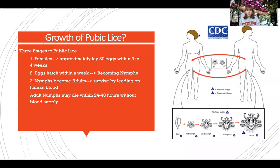So getting into the growth of pubic lice. Now it has about 3 stages, but before we get into that, we have to understand that there are female and male pubic lice. And females tend to be a little bit larger than the male pubic lice. That is due to the fact that females lay approximately 30 eggs within 3 to 4 weeks. These eggs take about 6 to 10 days to attach to the hair shaft. After it attaches to the hair shaft, the eggs will hatch within a week and become nymphs.